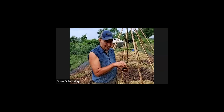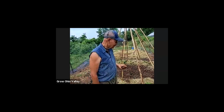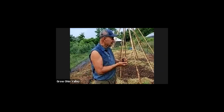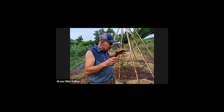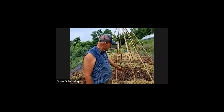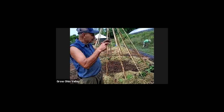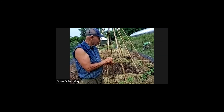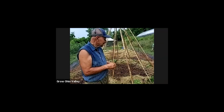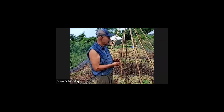Now that we've got plants growing, I don't have any mulch. At what stage or height of my plants should I mulch? This time of year, as soon as possible. You want to conserve that moisture. Plus, the mulch is breaking down and creating food for those plants. We're past frost and all that, so don't be shy about it.